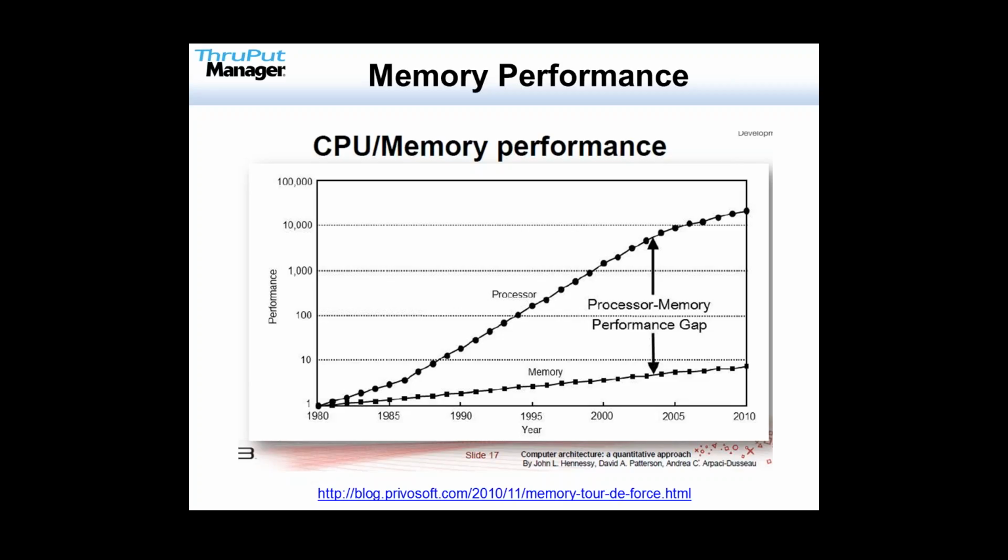This chart shows the relative improvement in CPU performance versus memory performance over the last 30 years. The Z13 processor runs at 5 gigahertz. That's 5 billion cycles per second. The EC12 actually runs even faster. As you can see though, memory performance has not kept pace with Moore's law of CPUs. In short, while memory has gotten bigger, it hasn't gotten much faster.